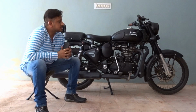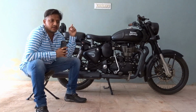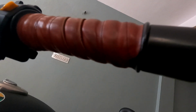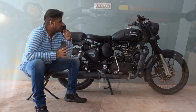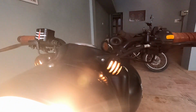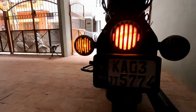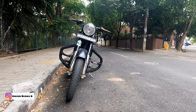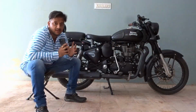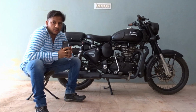And this bike has a few upgrades, like the tape on the handlebar, the tape on the hand grips, which was cherry red and turned out to be brown. And also you have the indicator grills, headlight grill, the tail lamp grill, and trust me, the crash guard of this bike looks great, but in the long run, keep in mind that if you have a heavy crash guard and you have a fall, that might definitely impact your chassis.